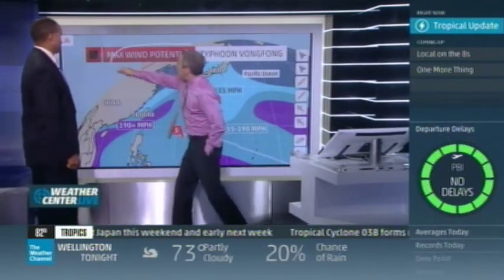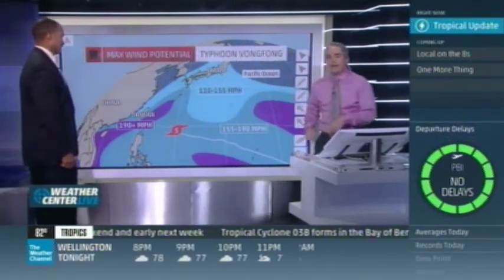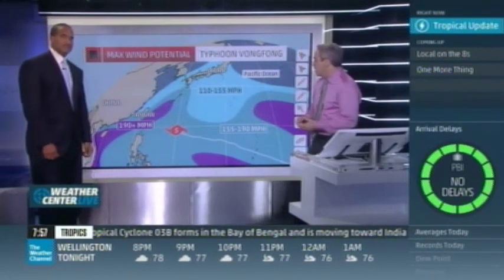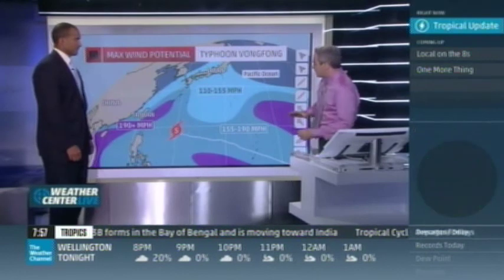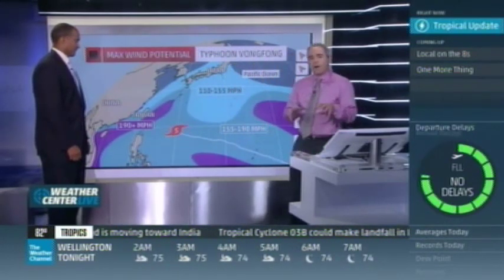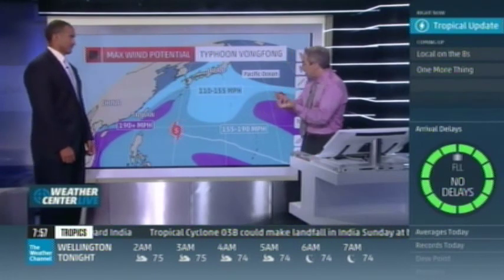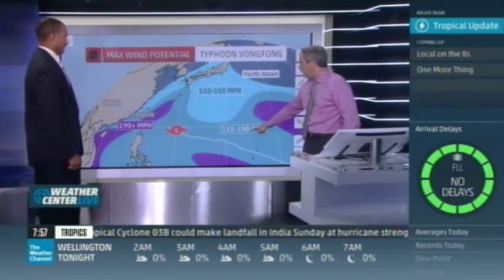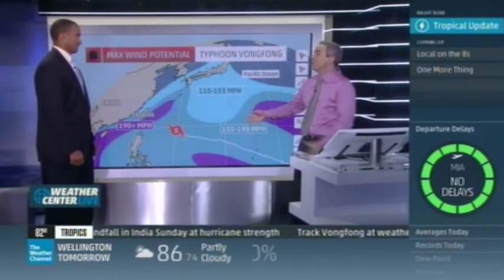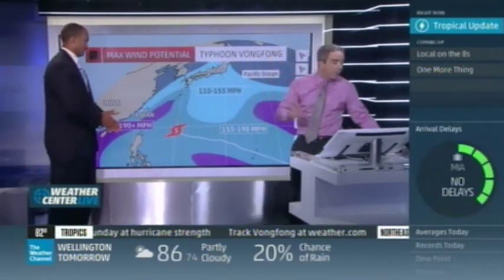I have this graph here, max wind potential. This tells you basically how much the ocean and the atmosphere will allow a tropical system to grow, how strong it will allow it to get. Right now, Cat 5 Vongfang is in a place where the atmosphere and ocean together allow systems in general to go from 155 to 190. So the fact that this thing made it all the way up to that level, you know that it maxed out what it was given. That's pretty amazing.